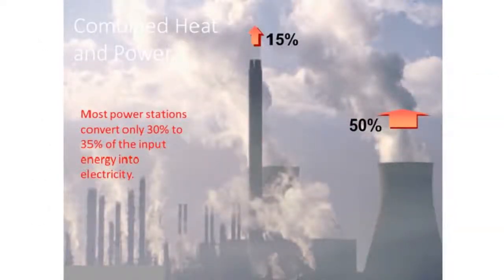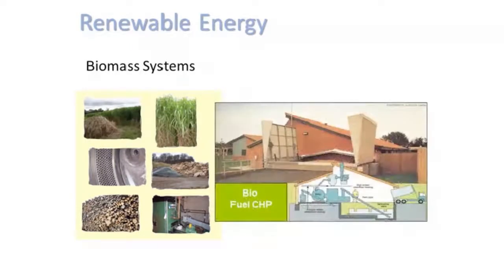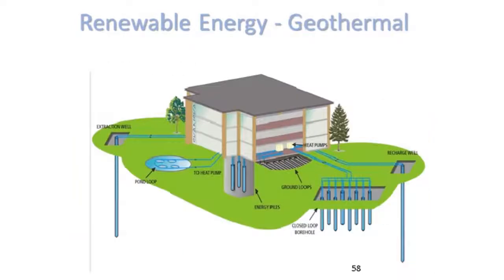And of course, I won't go into detail, but combined heat and power is extremely effective compared to our current electricity generation system, which wastes around 65% of all the energy that is installed into it. We must look at more renewable energy systems, of course, and there's scope for that, and some hospitals are applying that.